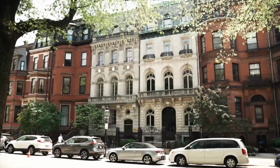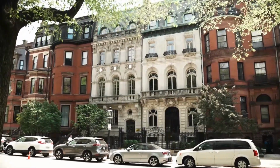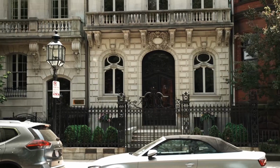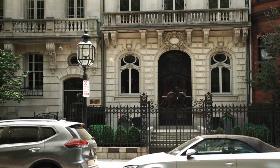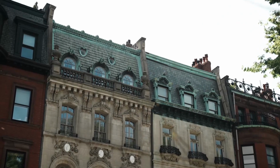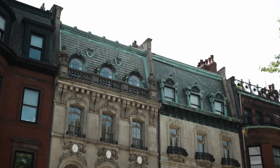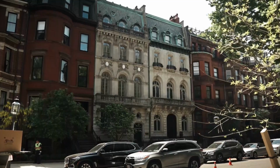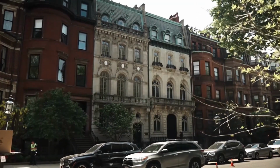Two interesting, wonderful buildings were recreated at 128 and 130 Commonwealth Avenue in the early 1900s, where the two original brownstone facades were completely removed. And in the Parisian style, these new facades were inserted in the existing brownstone buildings to create a whole new imagery that really is unique to the Back Bay.